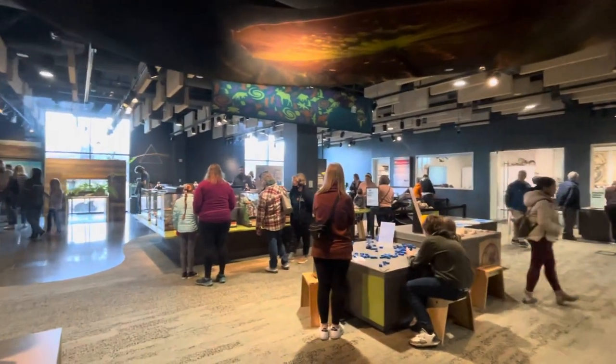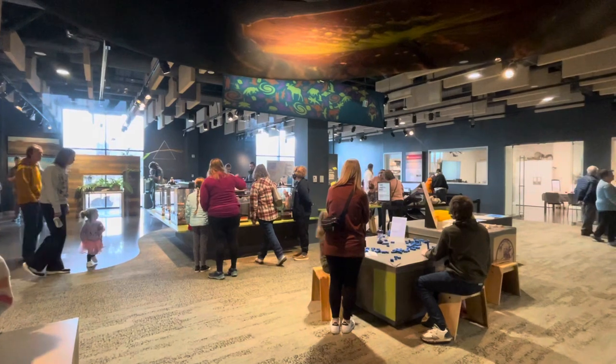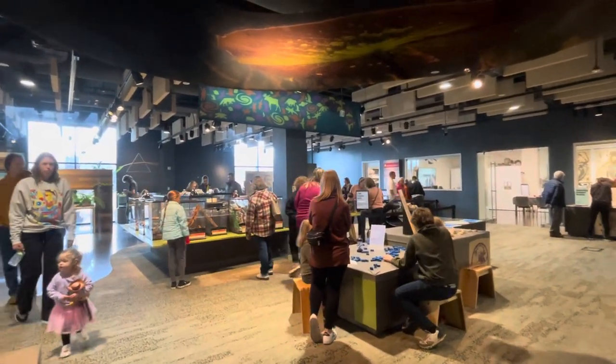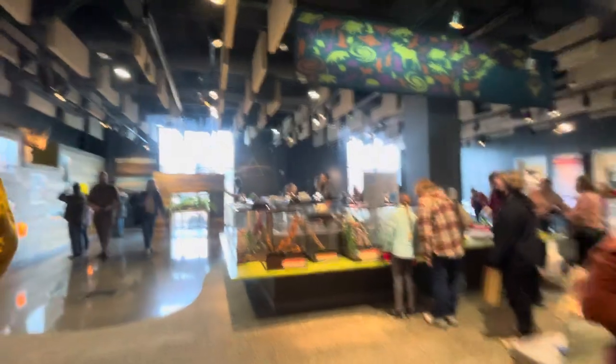This is the Sea Lab, made for children to learn about animals, fossils, bones, and other things.